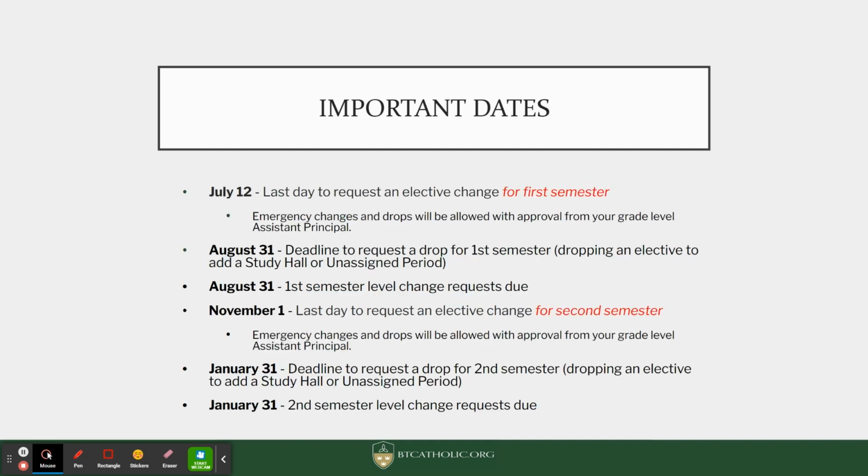July 12th is the last day to request elective changes for the first semester. Only emergency changes and drops will be allowed with the approval of your grade level assistant principal. August 31st is the deadline to request a drop for first semester. A drop is requesting to drop an elective to add a study hall or unassigned period. August 31st is the deadline to request semester 1 level change requests. November 1st is the last day to request an elective change for second semester. January 31st is the deadline to request a drop for second semester, and also the deadline to request a second semester level change.